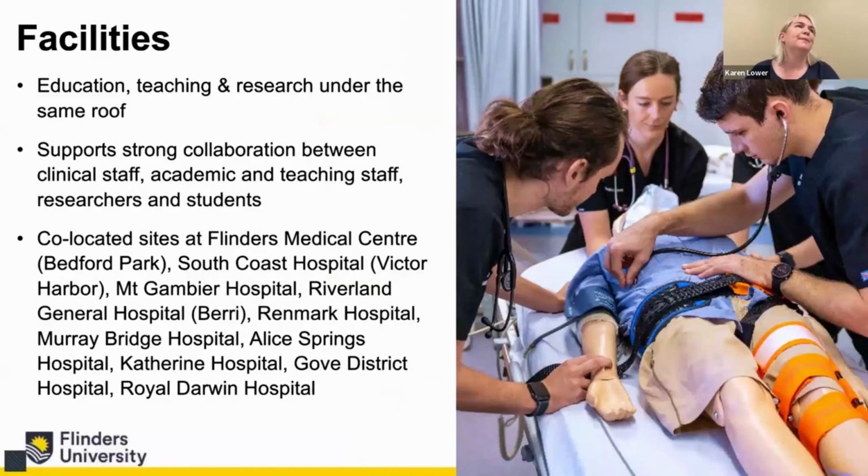One of the really hallmark features of our program, and we were the first medical course in the Southern Hemisphere to do this, is that we combined education, teaching and research under the same roof, because our medical course is actually embedded within a teaching tertiary hospital. So we're based at the Flinders Medical Centre here at Bedford Park in South Australia, just outside of Adelaide. And basically, it means that we have our clinical staff, our academics, our teaching staff, our researchers and our students all together in the same physical space, which really supports, as it says there, that strong collaboration, which really is integral for a quality medical course.